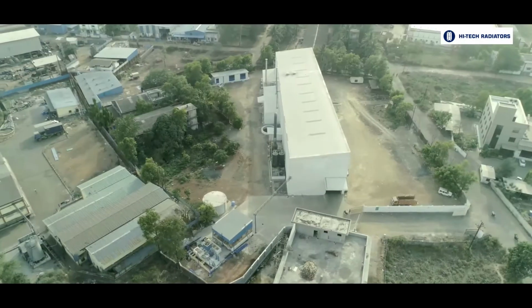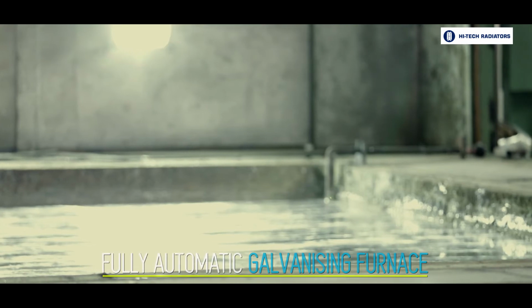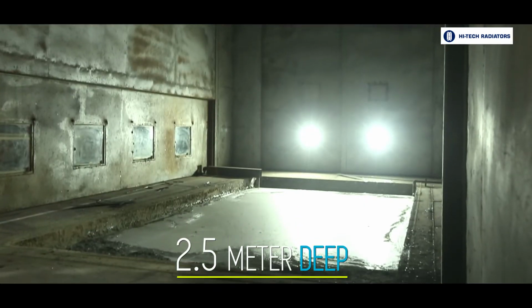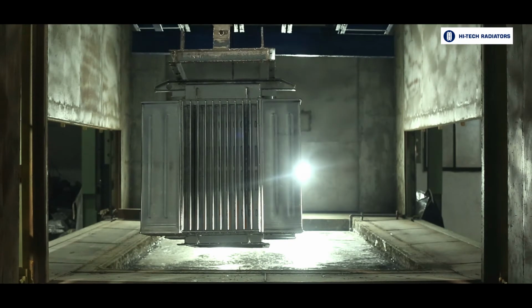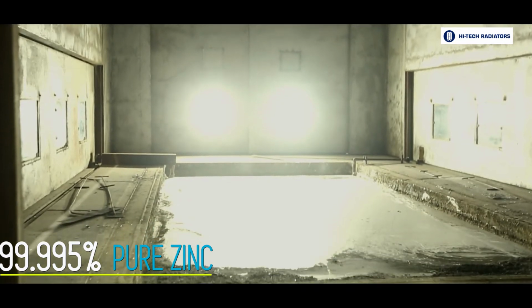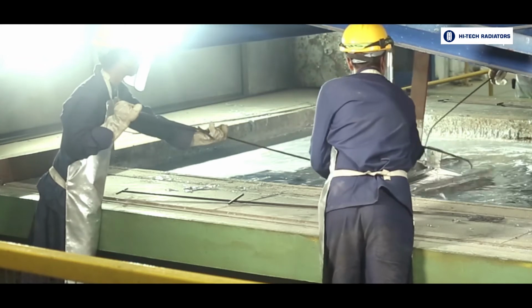The fabricated tanks are moved to Hi-Tech's galvanizing plant. Here, a fully automatic galvanizing furnace with 2.5 meter width, 2.5 meter depth and 5 meter long kettle size is set to galvanize a complete array of distribution tanks. Hi-Tech uses 99.995% zinc and works in strict compliance with emission and safety norms.